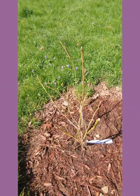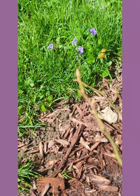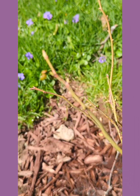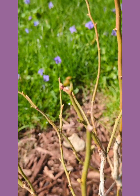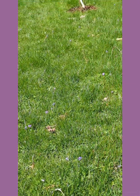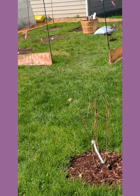This is one of the blueberry plants. Let me see if I can get you in closer. It is getting leaves, but let's get that in focus here, people. It's very slowly getting its leaves. There you go. I thought this one would be the one to grow more quickly, but no. It's this one over here that is doing amazing. They're both doing good, but this one just seems to be getting its leaves quicker.